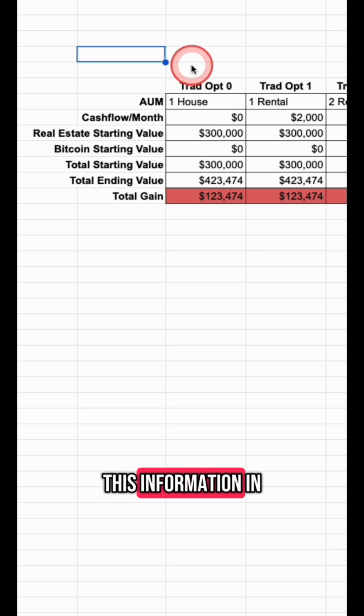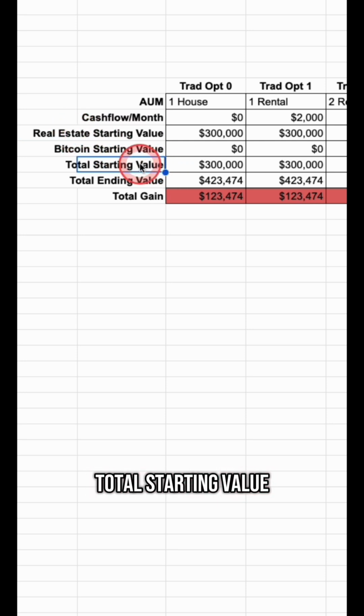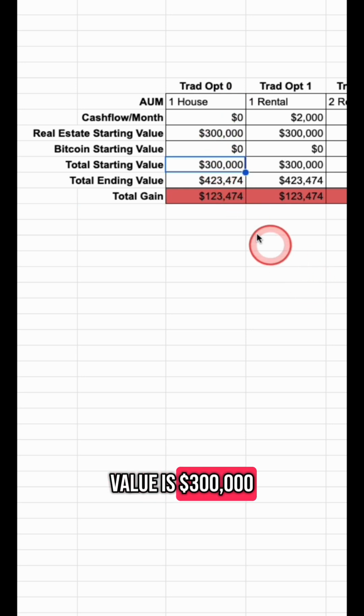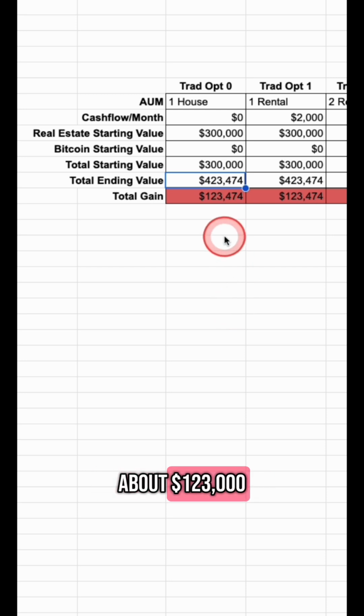Let's take a look at all this information in a spreadsheet. We're looking at our assets under management, and we'll be looking at cash flow for each of these options. Our real estate starting value, Bitcoin starting value, total starting value, and then the total ending value, and then we'll see the total gain across 5 years. So for our first option, 0, our base case where we just own the house and pay the mortgage, we only own the house, and so our starting value is $300,000 and ending value $423,000. So we gained about $123,000.